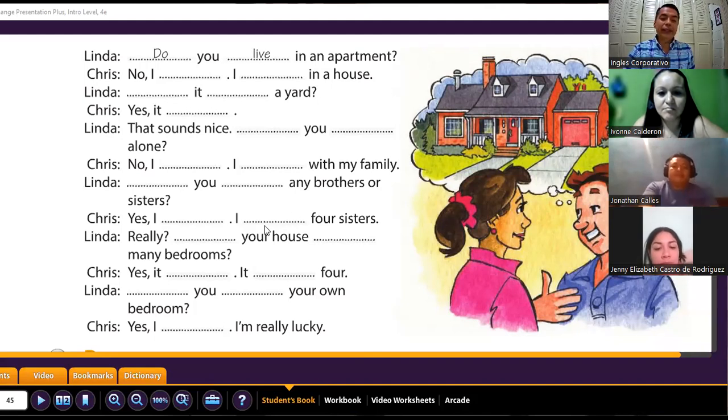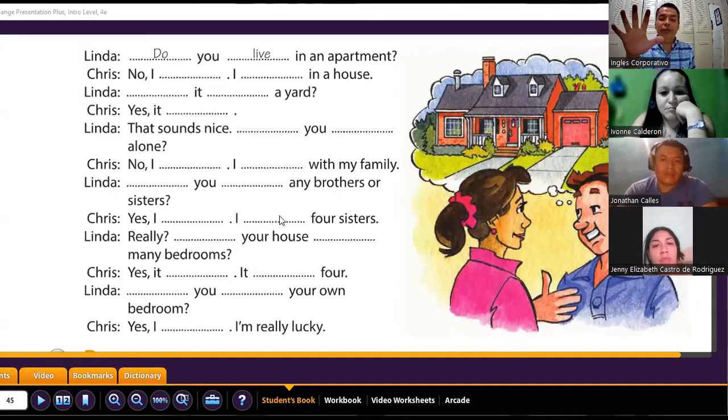Delia, please. Yes, I do. I live or have. I have four sisters. Right? This is a big family, you know. Four sisters. And Chris is five. It's like my family, you know. I have four sisters and me, so we are five. Nice. So Linda said, really?